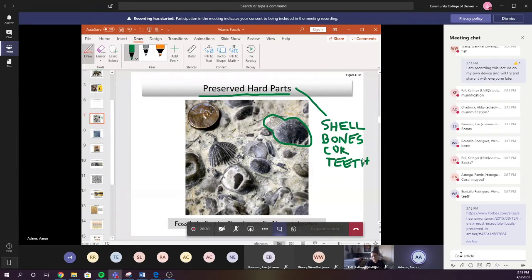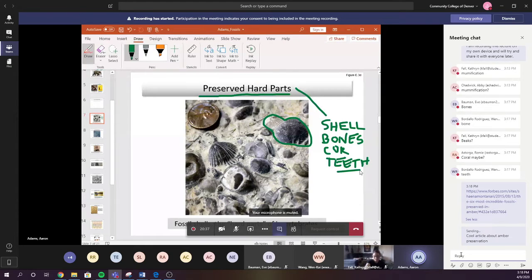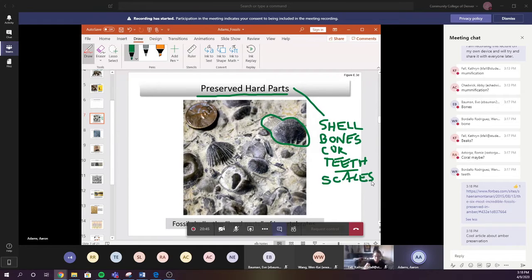And there's not much there because a shark is cartilage. So it's generally just the teeth that get preserved. We also get scales from fish. Those can be a hard part. So the fossil record is going to be really biased towards organisms that have hard parts.